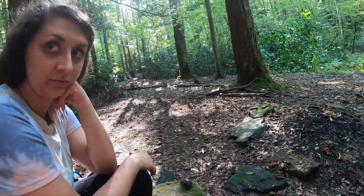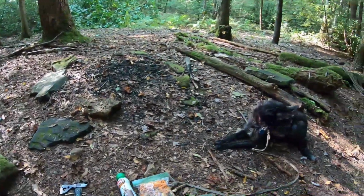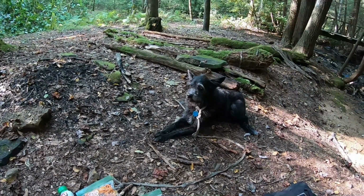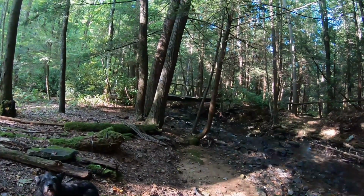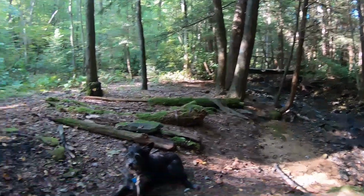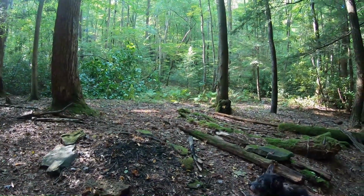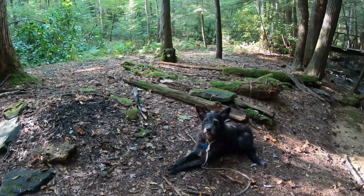Ashley always brings the first aid kit, safety first. And you can see the pooch is there, just hanging out, taking a break with us. There's a bridge there, it has a date on it, it's been there since 1996, is what it says. That's cool. So, yep, we're just gonna sit here and have ourselves some lunch, and then we're gonna continue on with our adventure today. Ain't that right, Pooch?